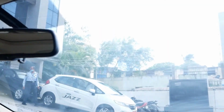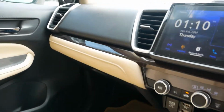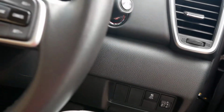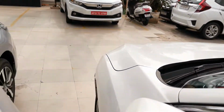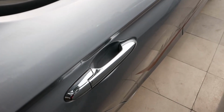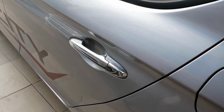And coming to the safety features, the Honda City 2020 gets 6 airbags, ABS with EBD, brake assist, ISOFIX child seat anchors, headrests for all seats, multi-angle rear view camera, rear parking sensors, vehicle stability assist, traction control, hill start assist, tire deflation warning system, automatic headlight control, rear windshield defogger, ECU immobilizer, and speed alert.